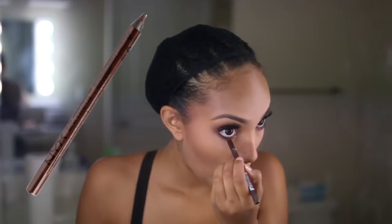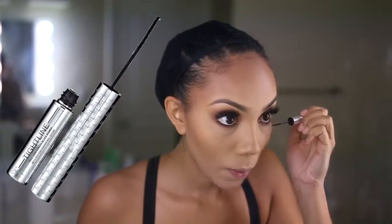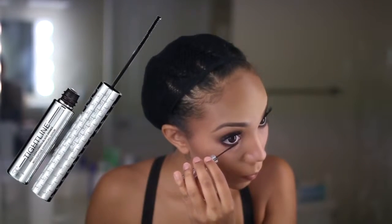Now I'm gonna take this NYX Brown Perfection and put that directly on my lash line. And now I'm going to use my tight line just to put some mascara on those bottom lashes. I'm going to add some brightness on those inner corners by using my NYX Ultra Pearl Mania in the color Mink.